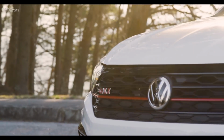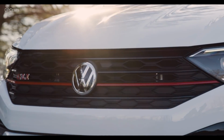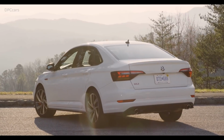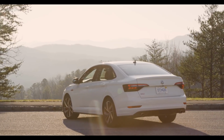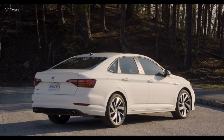Starting with the engine, the 2019 GLI borrows the GTI's 2.0-liter turbocharged TSI engine, good for 228 horsepower and 258 foot-pounds of torque on premium fuel, an increase of 18 horsepower and 41 foot-pounds from the previous GLI. That power gets to the road through a choice of either a 6-speed manual or an advanced 7-speed DSG dual-clutch automatic transmission.